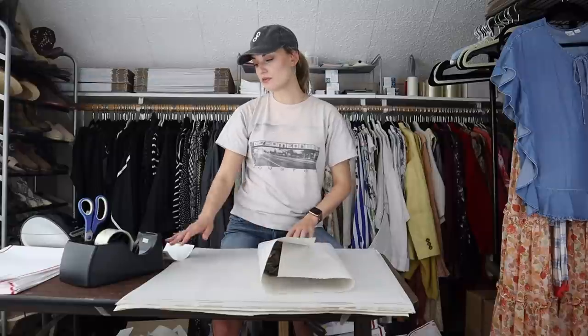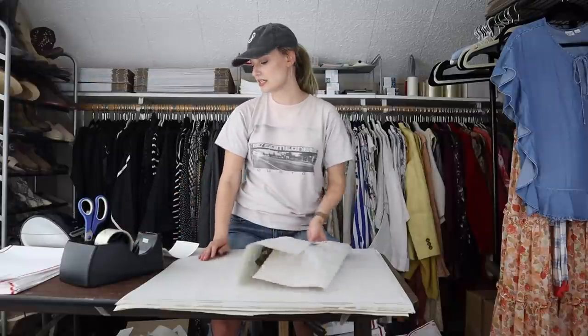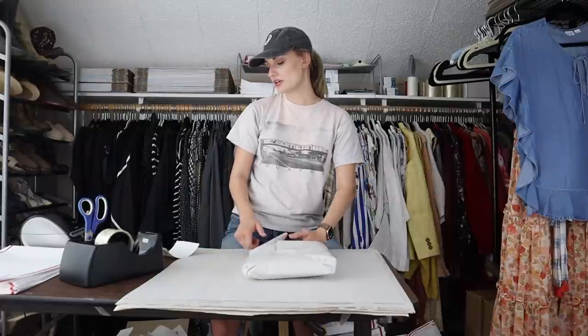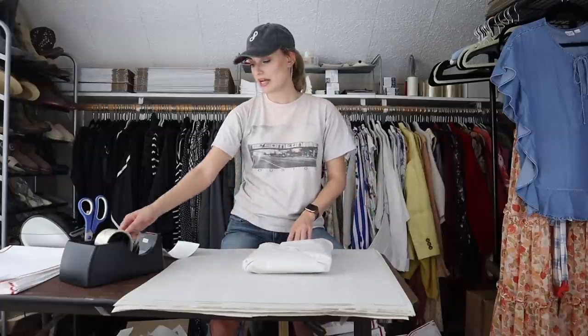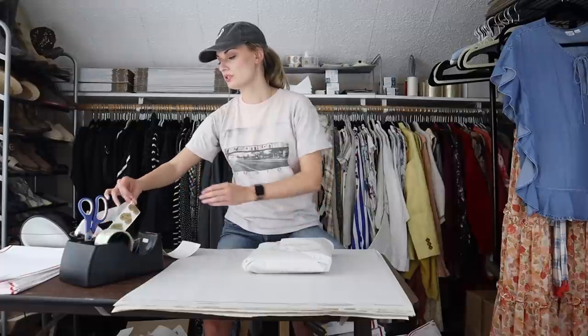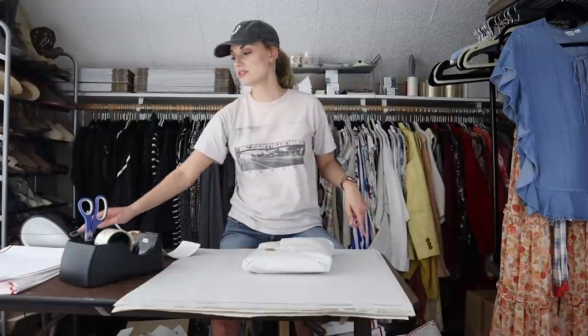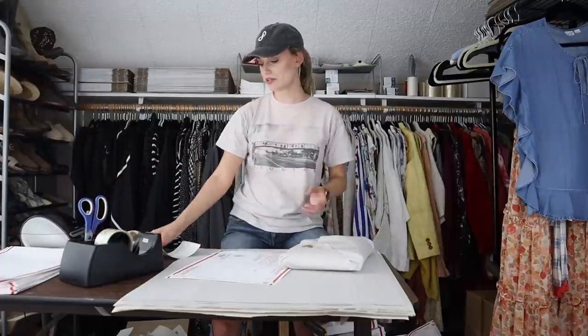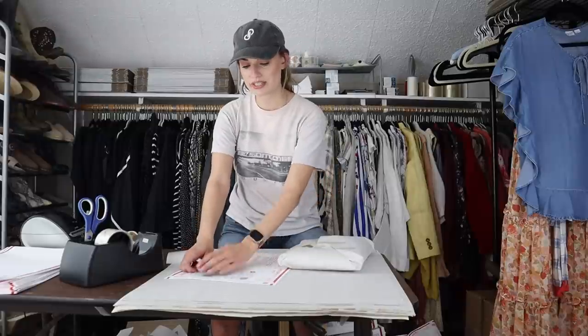So I listed these at 40 within, again, a day or two of being listed. I got an offer of 30, which I accepted. My earnings were 24 and my net profit was $22. The last bundle, the two tie-dye pieces, those also sold extremely quickly. So that was great. I've been having a lot of quick sales.